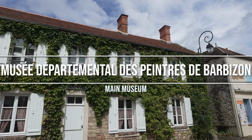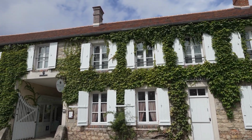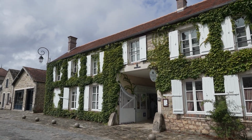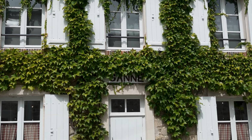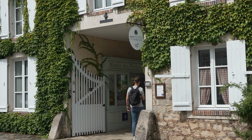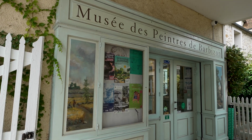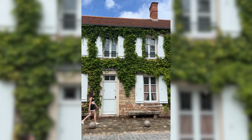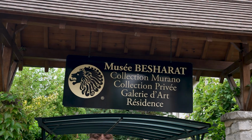The main museum in town is set over two locations, and the larger of these is set against the backdrop of a delightful Virginia creeper-clad building, complete with pastel shutters and a stone facade that wouldn't seem at all out of place in Provence. The other part of the museum comprises Théodore Rousseau's former atelier. Today, the museum has been transformed to look just as it would have done during the 19th century.